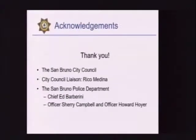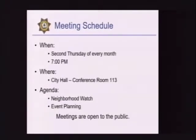Basically, we also want to invite residents of San Bruno to our meetings. They're held the second Thursday of every month at 7 o'clock at City Hall in conference room 113. And the agenda usually includes neighborhood watch events and also events that the committee is going to be involved in. And these meetings are open to the public.